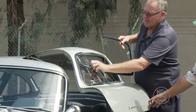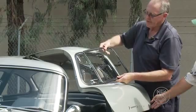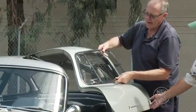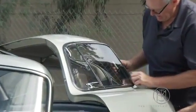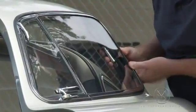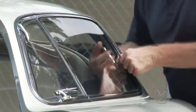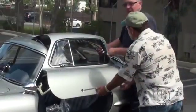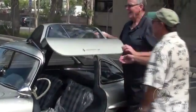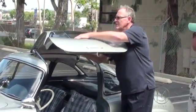So it's probably not been out in a while. Yeah. But again, you have to kind of be careful how it goes in. And then again, back, just make sure all the rubbers are in place. And then make sure that pin is dropped down. Otherwise, you could lose that window. At speed. At speed, yeah. Yeah, so we have good locking windows.